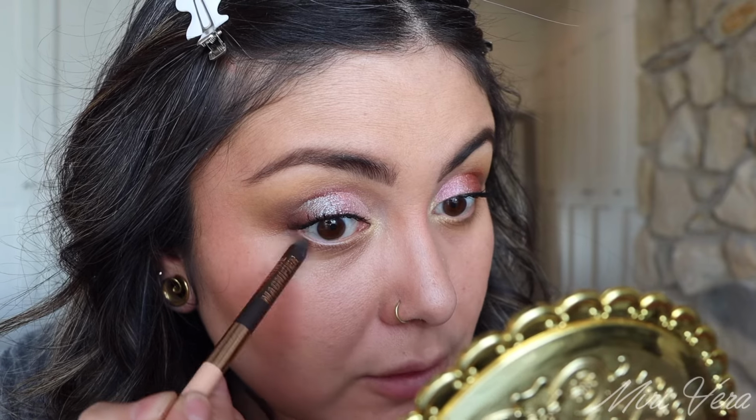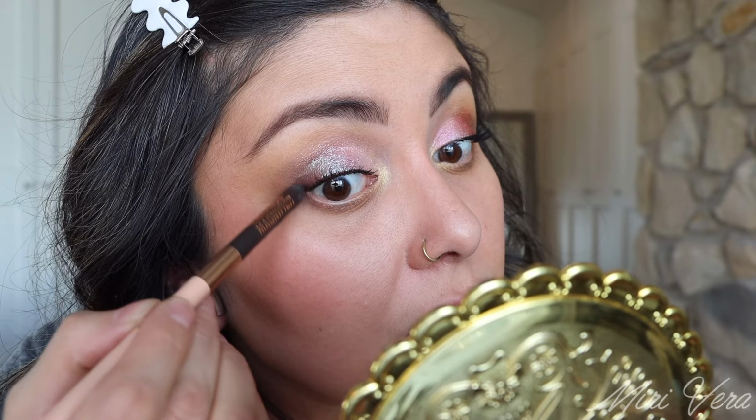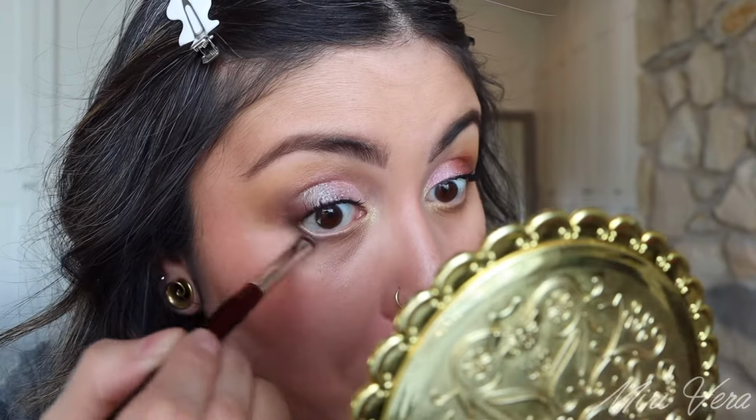I'm going to smudge it with this little brush here so that you can see what I mean. This is just to make it look like I have a smoked out eyeliner. So, the BK Beauty 204, and I just smudge. All right, there is the smudged out eyeliner. For some, it might not seem like anything changed, but for me, I feel like it made all the difference.